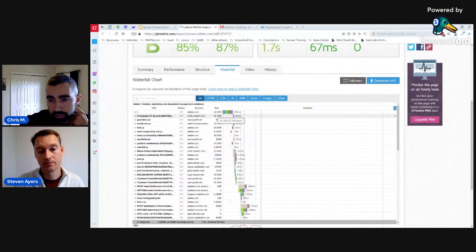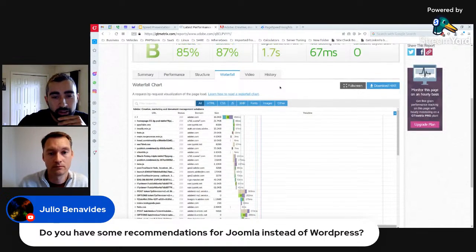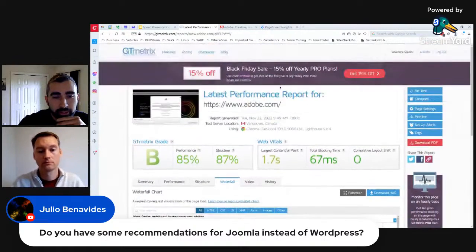And you mentioned WordPress there again. Julio had another question about recommendations for Joomla. Are a lot of dynamic content generators or content management systems similar, like reducing plugins, reducing the requests, consolidating the JavaScript and CSS files? Is it a lot of similar advice?